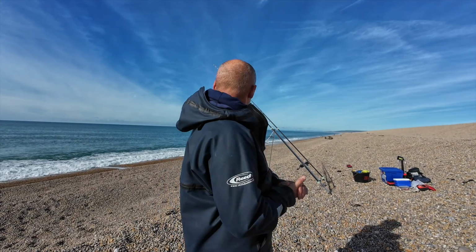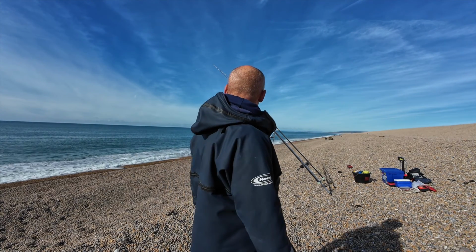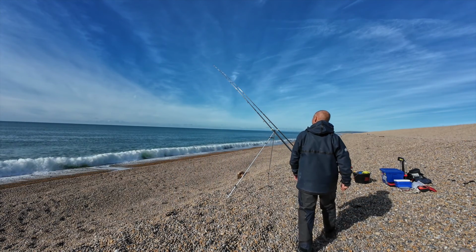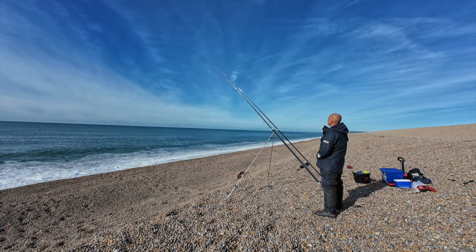We've just been discussing how quiet it is and how much longer we're going to fish. We're going to fish for another hour. And then from a distance, I've just come around along the shingle because both rods went. But not anymore.